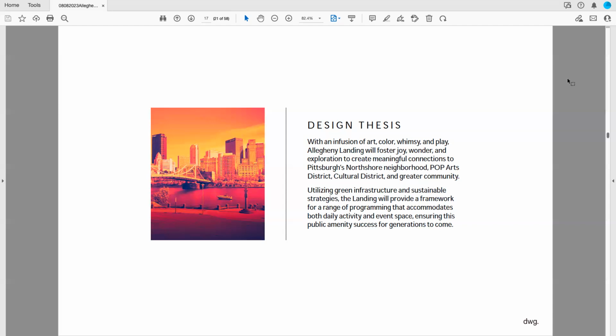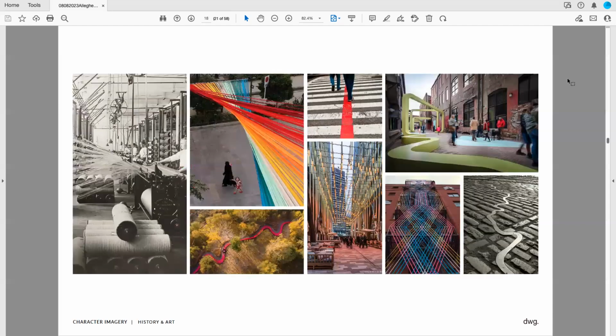So we always like to lead off with some images that inspire us, that are also an abstract of the things we've heard. This site, Allegheny Landing, was formerly the site of a cotton mill with looms and threads and fabrics, and has a rich history of labor and rights, women's rights and children's rights. It has an extensive push and pull, good and bad history, but it has a really rich fabric, and there is a thread count to this place.